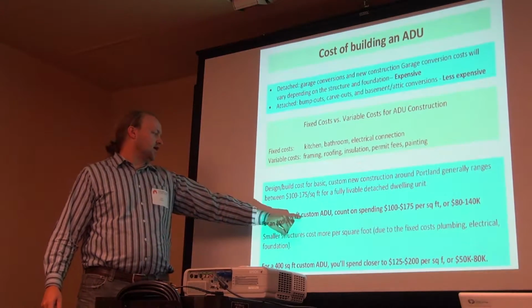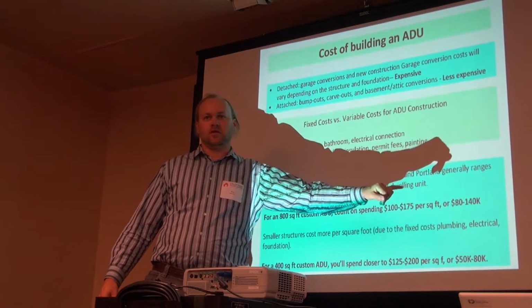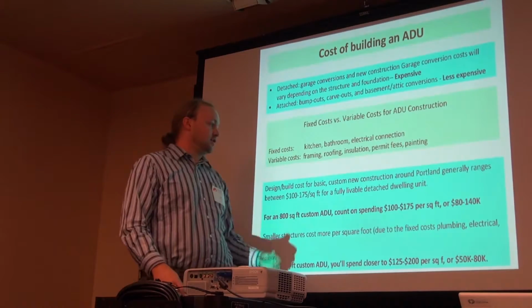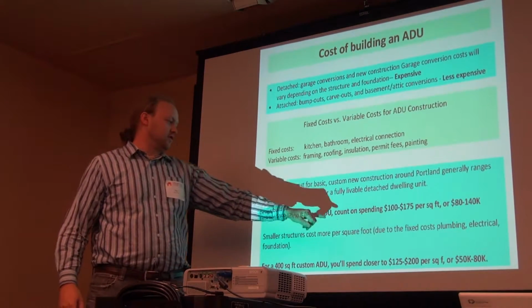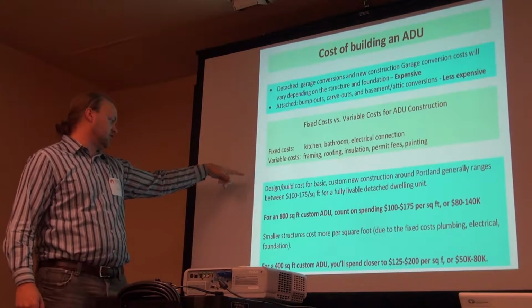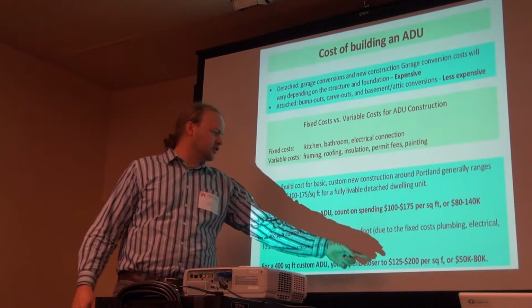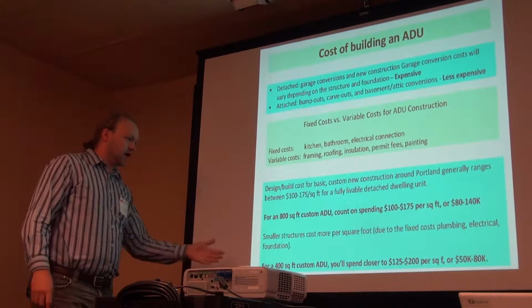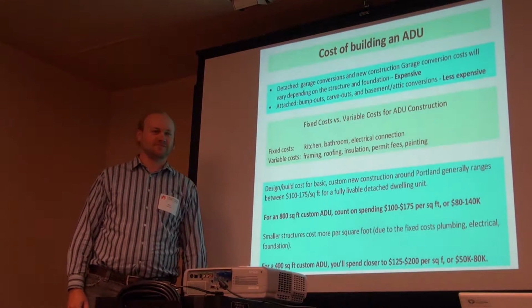For an 800 square foot custom ADU, you should count on spending $80,000 to $140,000, and this is if you're hiring out the entire job to somebody else. So that's expensive. Smaller structures are going to cost even more per square foot due to the fixed costs, such as the bathroom, the kitchen, and the electrical. So you should count on spending more like $125 to $200 a square foot. So we're talking $50,000 to $80,000 for a 400 square foot ADU. That making sense to everybody?